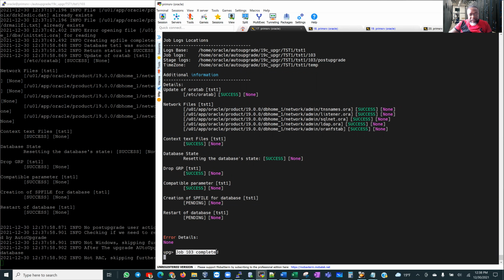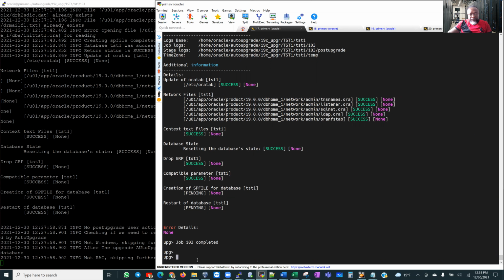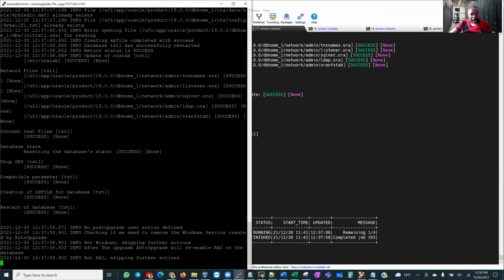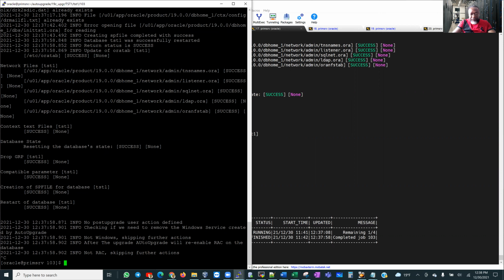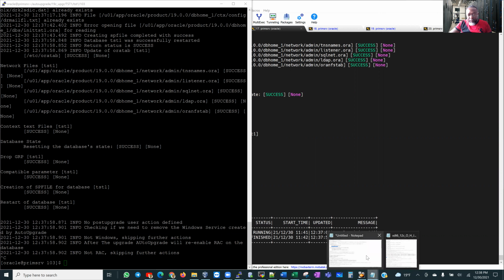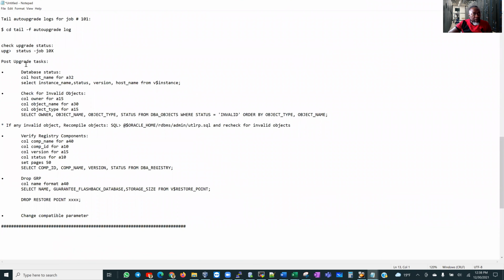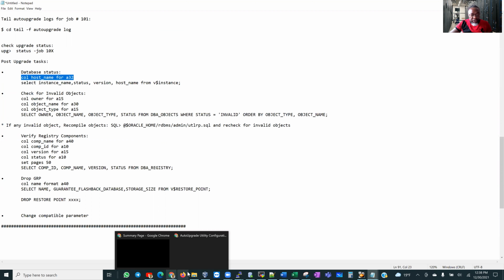Job 103 is completed. So let's do an LSJ. It says this is completed, it's stopped. So that is good, no further actions. All right, so let's break out of this. And we certainly are going to have some post upgrade tasks that we need to do. Let's go ahead and do some checks. We are going to confirm the versions, what it is currently right now.